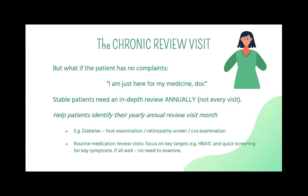So one of the ways to do that is all our chronic patients need to have clearly identified when is their big annual review date. So we used to do that with HIV. So every year in February is your big annual review date. That's where we're going to do all the viral loads and all of those bloods. If you're diabetic, that's when we're going to do your eyes and your feet and your cardiovascular examination or your ECGs. And then the in-between visits, we can focus on the things that are important and where the patient's agenda is at.